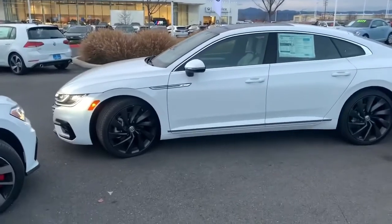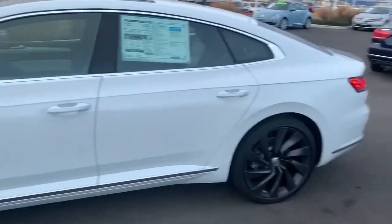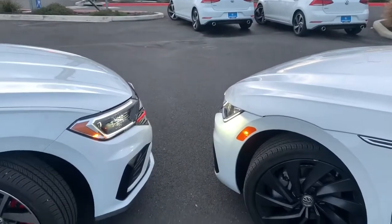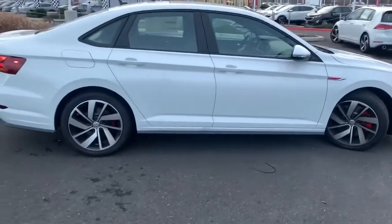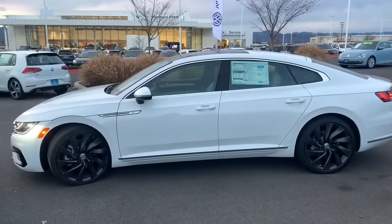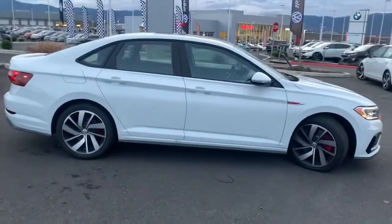The ARTEON has 268 horsepower put to the ground with that 4Motion all-wheel drive system, whereas the GLI has 228 horsepower. Although one thing they share, other than the 2 liter, is 258 foot-pounds of torque between the two of them. The GLI is going to have that 7-speed DSG, whereas in the US, of course, our ARTEONs don't have the DSG, but they have an 8-speed. So with that, the ARTEON isn't going to have launch control, whereas the GLI will. So that will come into play.